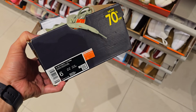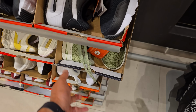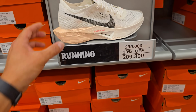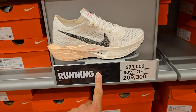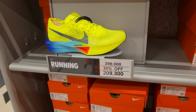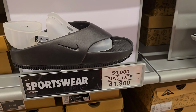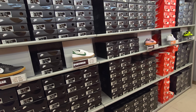Do you see some Forces right here? 47,000 won. That's hella cheap after the discounts. They had a few deals, but only in the really, really small sizes, which pretty much means grade school. A couple of the Vaporfly Next% right here. That's hella cheap. I mean, 25% off, and then another conversion. This one goes for the same price as well. Nike Calm Mules, multiple sizes. All black ones here. All these flip-flop things. Then Kill Shots, Field Generals right here.